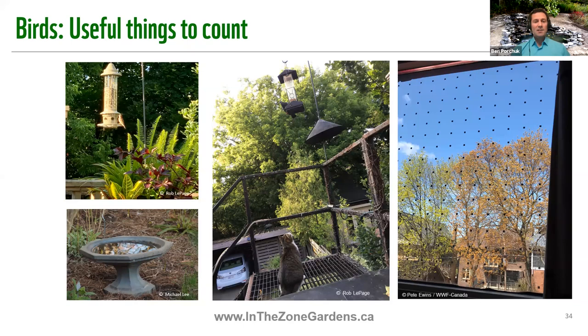And one estimate that I've brought up a number of years now is that our estimated 20 million feral cats, so cats that we allow to go outside, will kill about a billion songbirds a year. So it's something that somebody has counted and still continues to have a major impact. So we really encourage you to make sure your cats are either declawed or have a bell or just stay inside. Other things that you can count certainly include bird feeders.